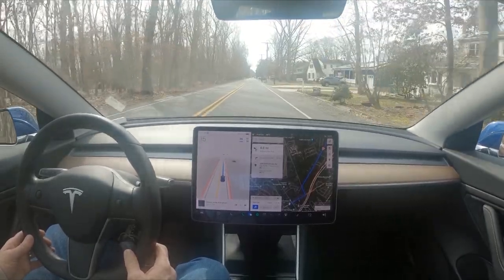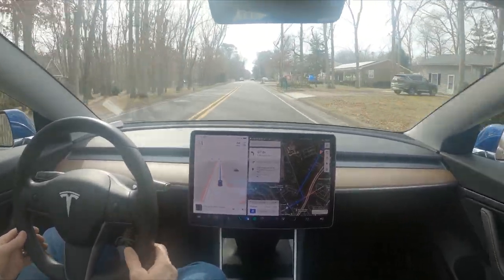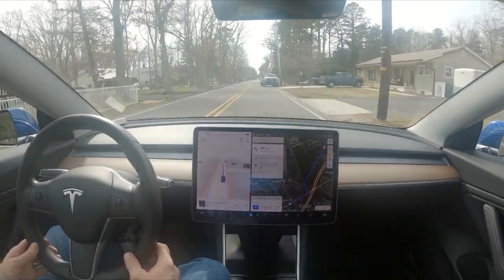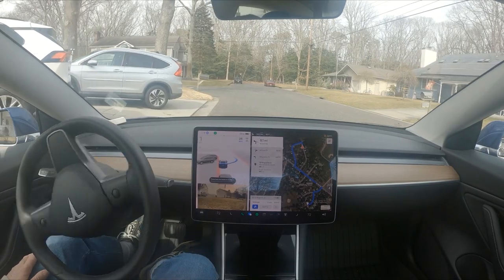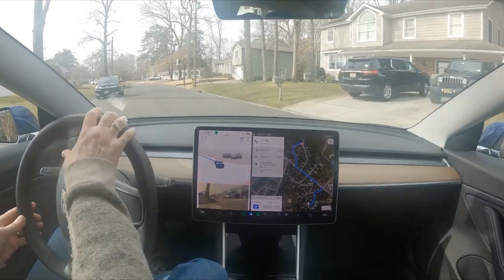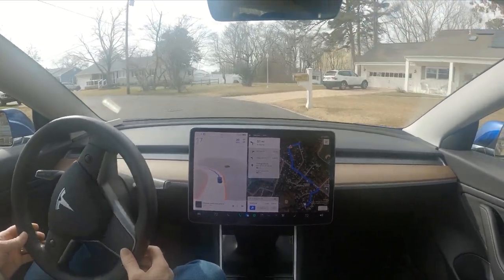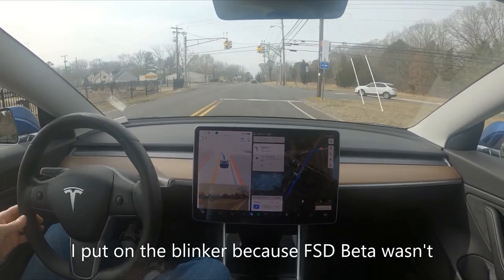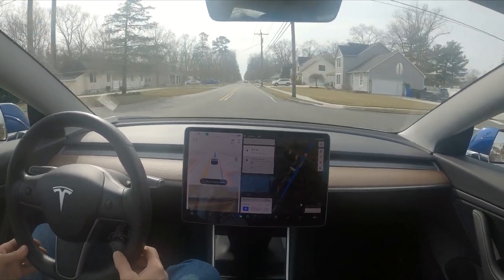Okay, you'll notice a person walking on the side of the street here. Let's see where it slowed up. It did, in fact, move over. Perfect. Okay, let's see what it does with this truck here facing the wrong way. Does it go around it smoothly? Yep. Perfect. Slowing to 20 just because we're in the neighborhood. Wow, that was the smoothest turn I've ever had at that intersection.